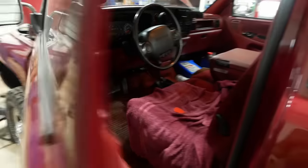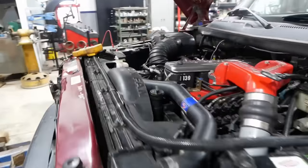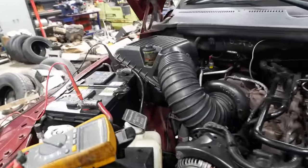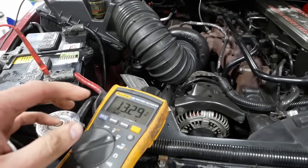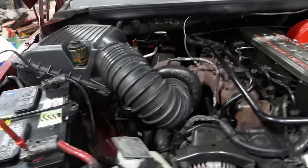Okay. Yeah, that seems normal to me. You can almost hear the engine change pitch when those grid heaters shut off.